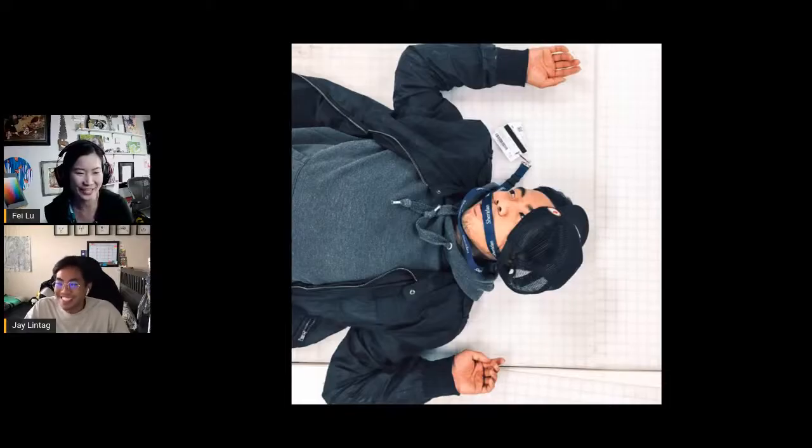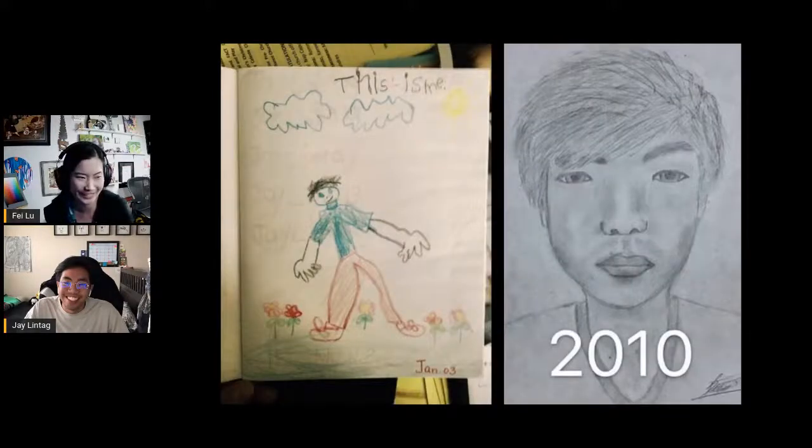All right. So Jay has some very, very old artwork to share with you. Some ancient relics here. Oh my goodness. But yes, these are two images here. One from 2003 and one from 2010. This might show my age, but it's okay.